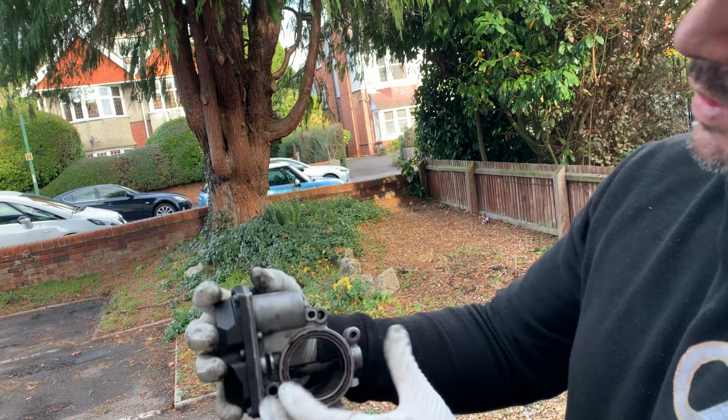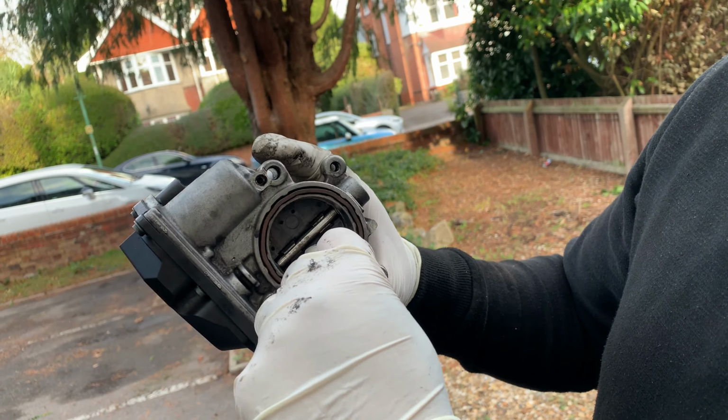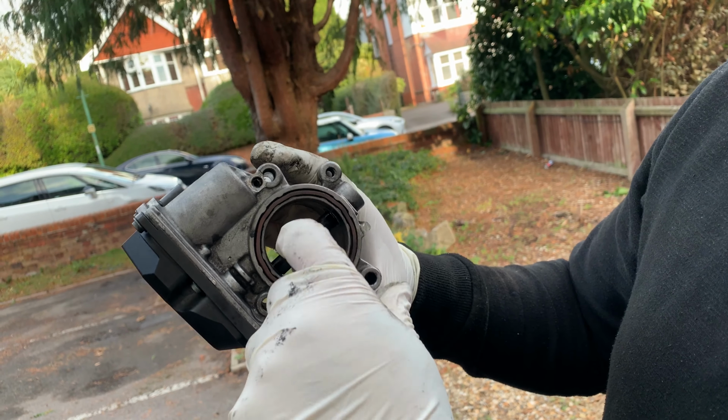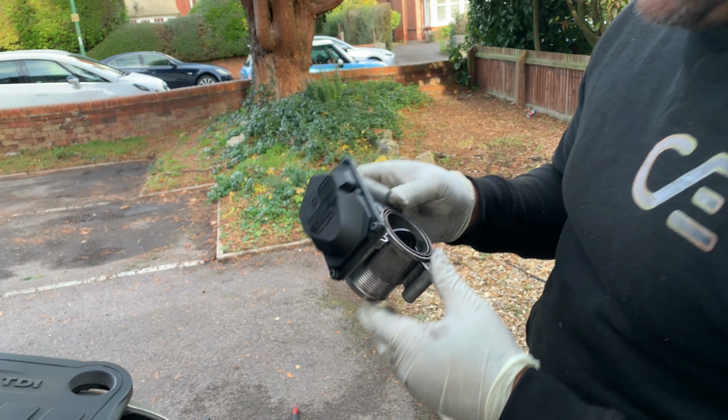Okay, throttle body cleaned. Luke did a good job there. So nice and clean. So that's the three bolts, the T30. They're all the same length. And now you're going to see it's not getting stuck anymore. It comes back every time. So that's great. So I'm going to refit it.